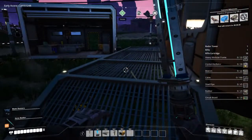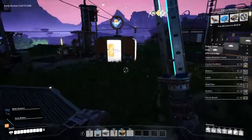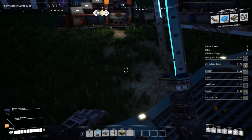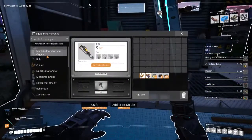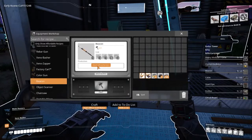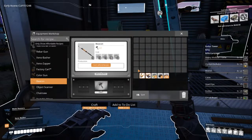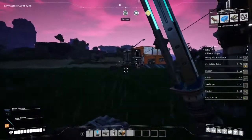So what we need is we need a lot of heavy modular frames. We need beacons, cable, blah blah blah. Alright, well I'll tell you what, let's start off with some of the stuff that we can do. And we need beacons. So beacons are cable, wire, rods and plates. We can deal with that one first.